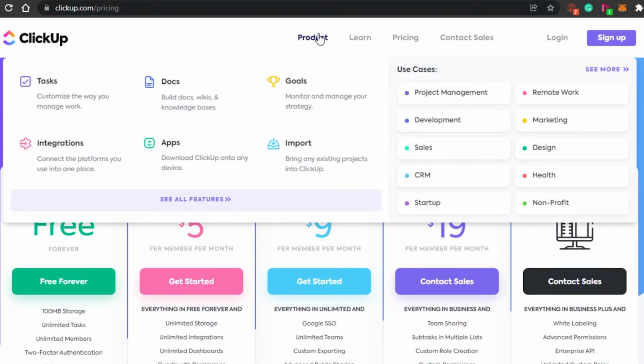So when we talk about the different cases, the different projects that ClickUp allows you to create are project management, remote work, development, sales, CRM, startup, health, design, and marketing. You can actually create different tasks. You customize the way you manage your work. Then you can add different documents. You can build different files and documents.